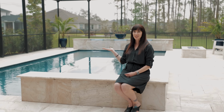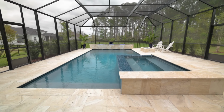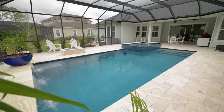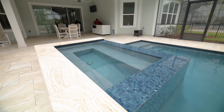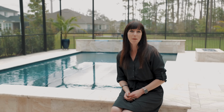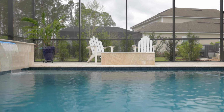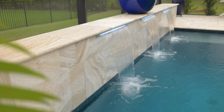Welcome to this backyard oasis. This pool is pretty much zero maintenance, which is incredible. And this hot tub can fit an entire party. I would not know. Wink, wink. Just kidding. We also have a fantastic gas fireplace, and you can't miss the lights on the waterfalls. I mean, this backyard is absolutely incredible.